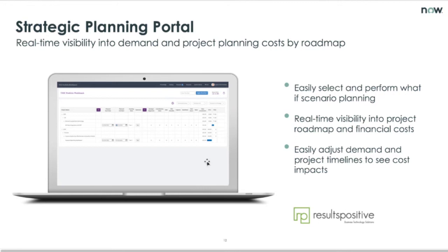So we have customers who are looking at more advanced ways of planning and want to have superimposed financials as well as a timeline in one view. So that's an example of that particular portal.